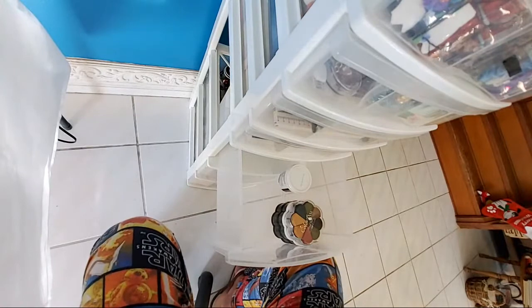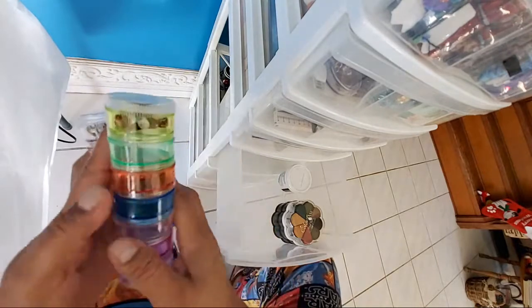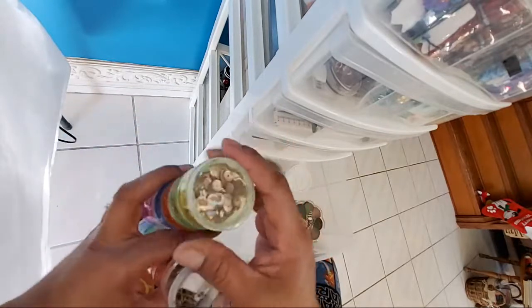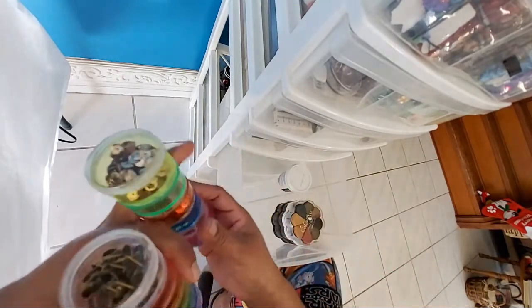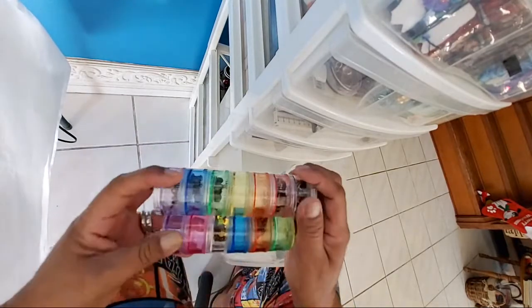Okay, let's see what else I had in here. Okay, so I had these sequins. This is before I got a bunch of Happy Mail sequins. I was trying to organize them by color here. These are the sequins from the Dollar Tree. And so I still have them in here organized. I'm going to keep them in here. But you know what? I got to find my other sequins. I think it's in the other drawer and maybe put them together with here. And I have some empty drawers here. Oh, I mean, little spaces.